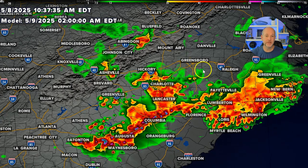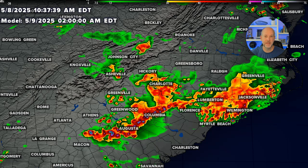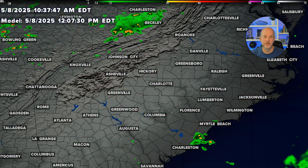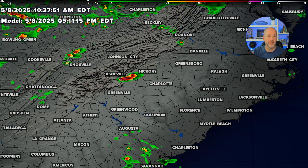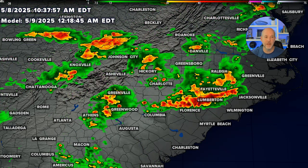So these will linger into the overnight hours, especially down to the south, depending on how things evolve. And then we go into the early morning hours. These will kind of push out as we get towards sunrise on Friday. So let me back that up one more time just to kind of show you the timing of this. So mountains and foothills, folks, look 4 or 5 o'clock, things flaring up. So early evening, Piedmont, it's mid to late evening. And then anywhere south and east, it's really into the overnight hours.